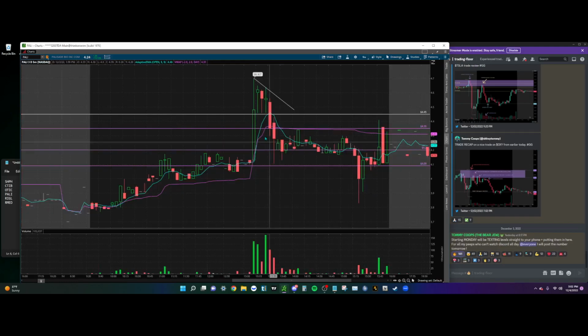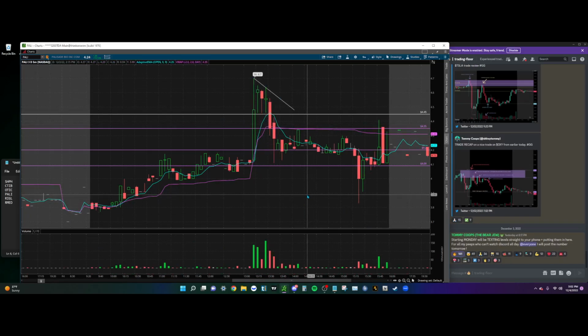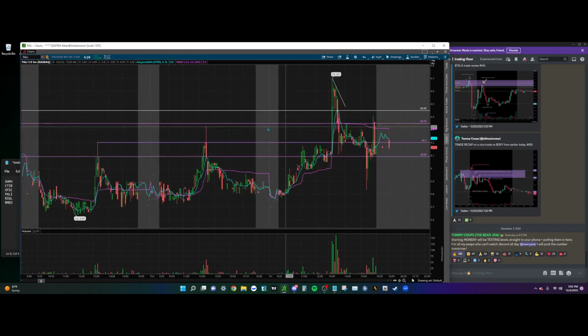But with that being said, I saw this setup and I actually got long on this stick candle right here. You could say I was trying to catch the knife. But the reason why I got long over there is because I wanted this 435 pivot. I didn't want to play this one off the 445 pivot. I wanted this pivot right over here, 435s. And that's the pivot that I got.